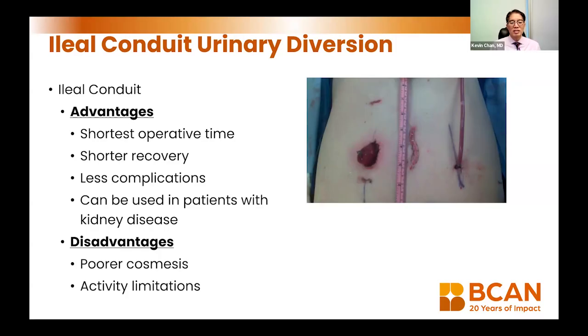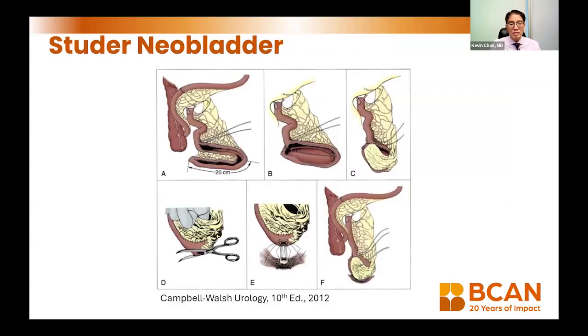And the potential downsides is obviously the mental hurdle of accepting that there's a bag on your abdomen draining urine. But honestly, as I tell patients, the majority of the time, most of us walk around with a shirt on. And I think it's a small mental hurdle, but in the big scheme of things, it doesn't really make a big difference in your quality of life per se. And we talked about really just mild activity limitations.